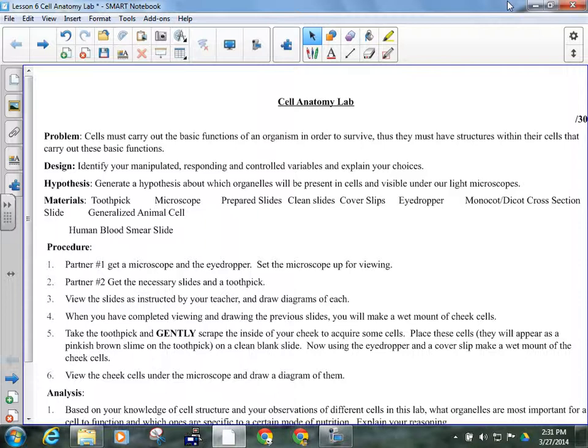If you're not sure what you're looking at, call me over, and I'll have a look at it. Okay, so the design here: identify your manipulated, responding, and controlled variables, and explain your choices.